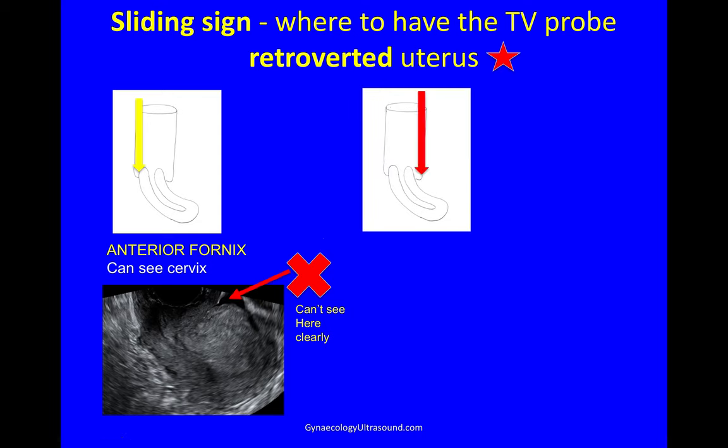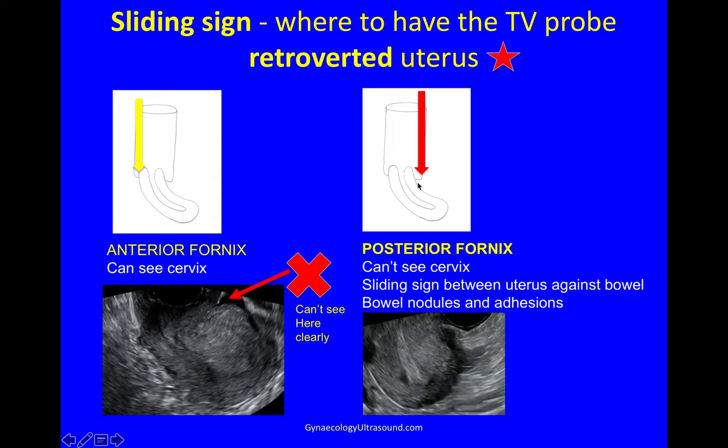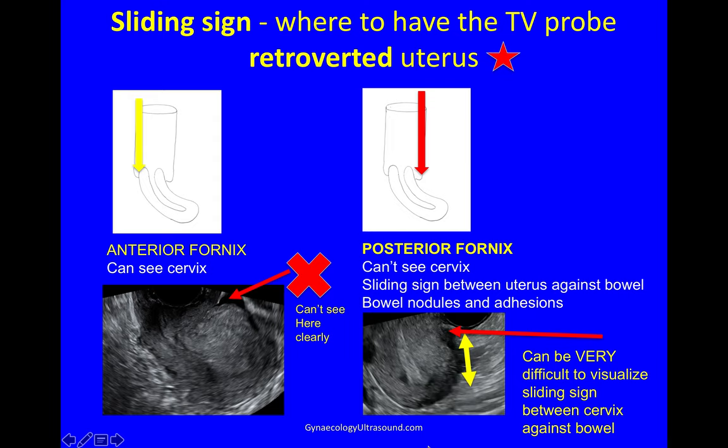So if we're going to go into the posterior fornix, you won't be able to see the cervix because you've passed that already, but you'll be able to judge the sliding sign between the uterus and bowel and look for bowel nodules and adhesions. So that's where you'll be able to judge the uterine adhesions, and this is the pouch of Douglas. You need to look very carefully there too. It can be very difficult. So in a retroverted uterus, you need to look through the posterior fornix for the sliding sign.